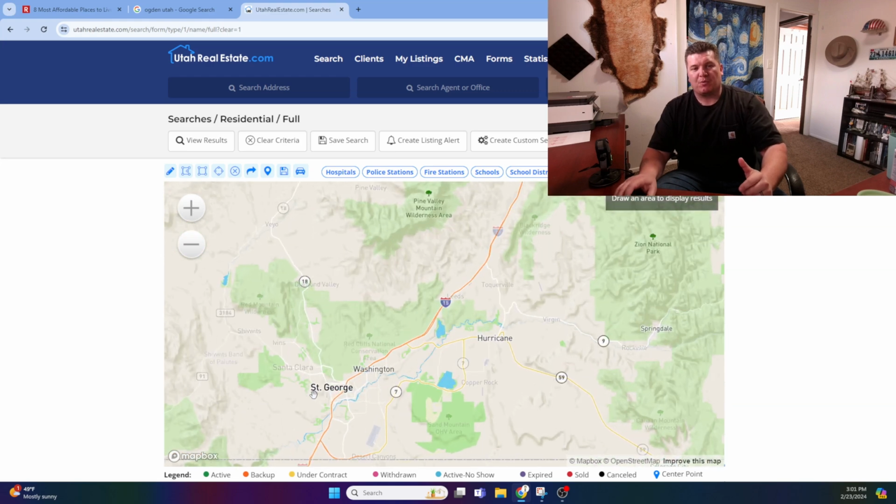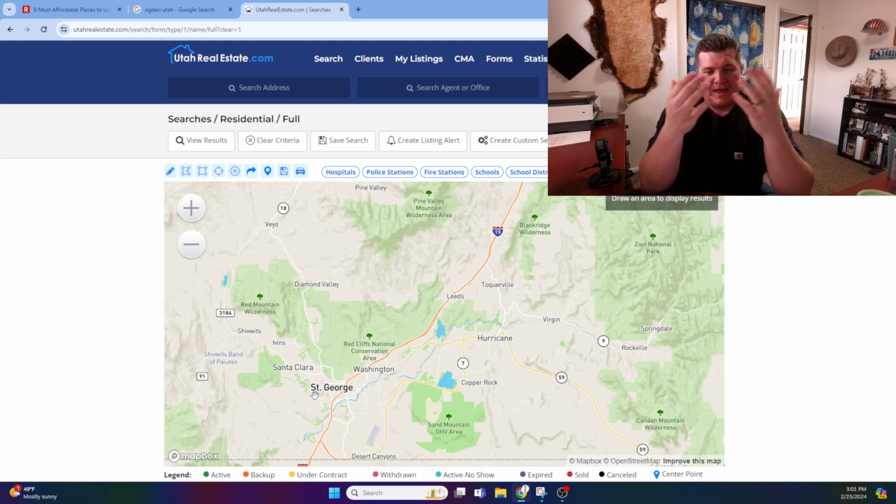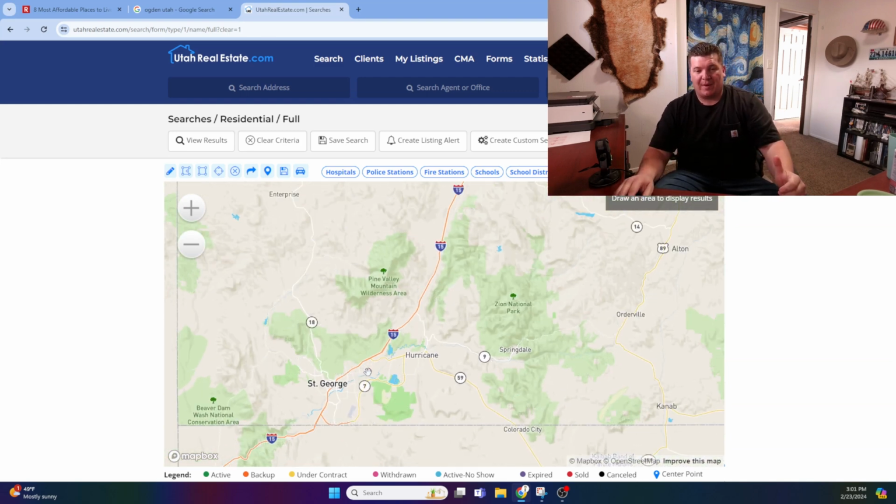St. George is going to be pretty warm year round. You're going to have a lot of, what are they, snowbirds down there that go and they retire, and it's a great place to go golfing, and you don't have a lot of snow down there. So that's the basics of St. George, is that it's surrounded by desert.